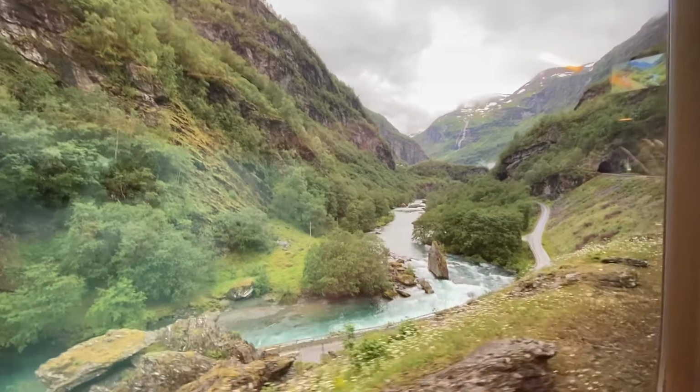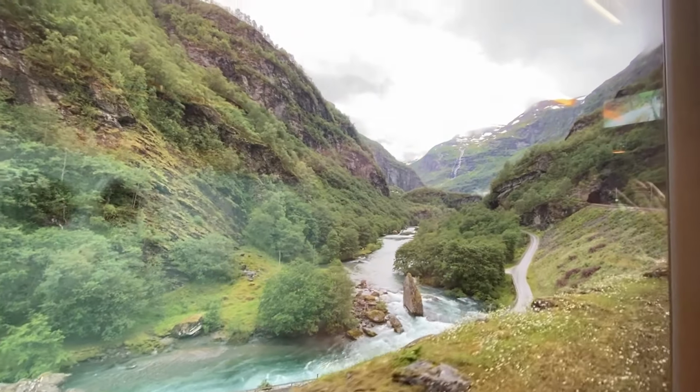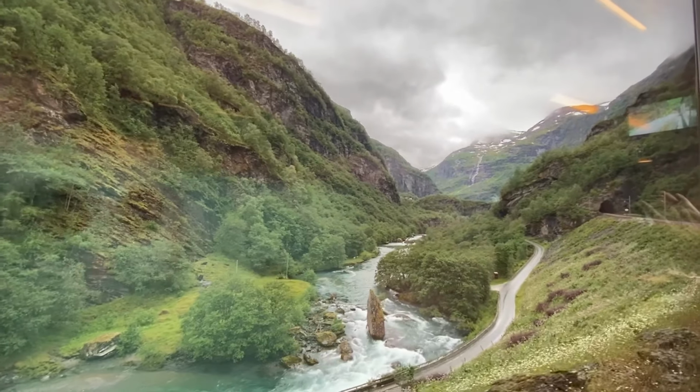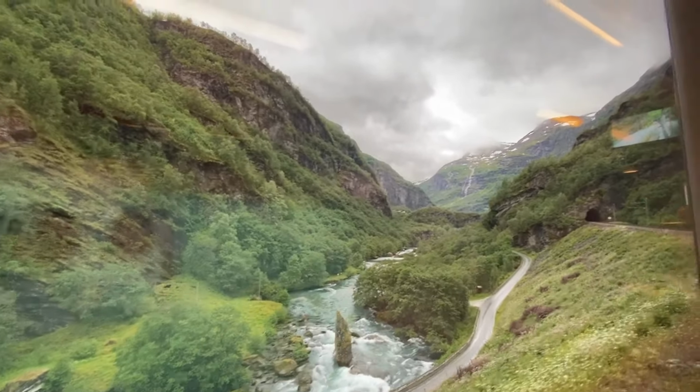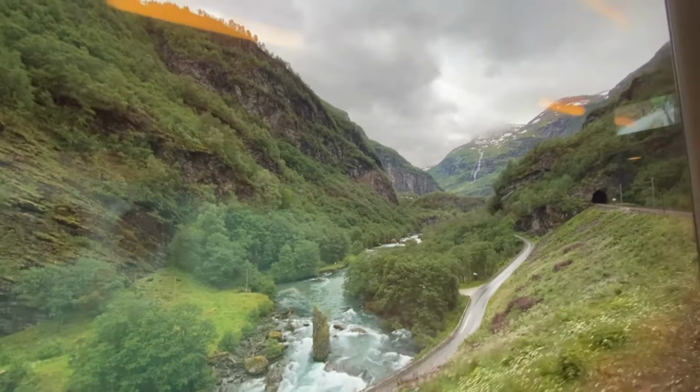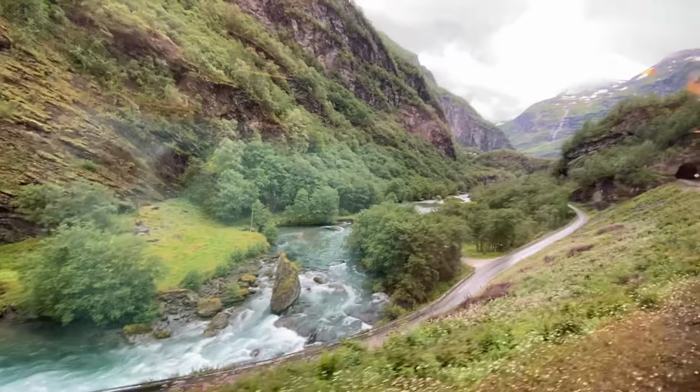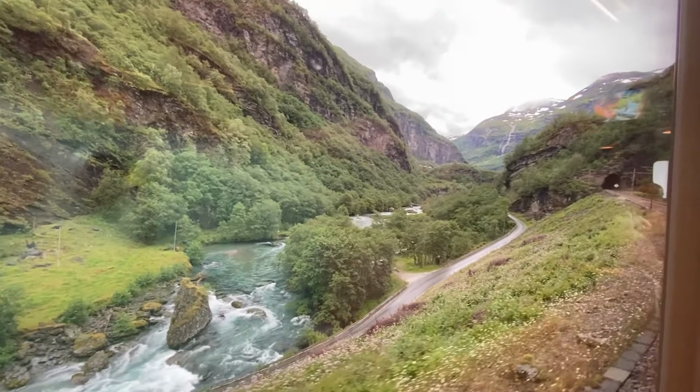Snow up there, it's nice. That's what that waterfall is, I suppose. Snow melting, yeah. You living there? Yeah.